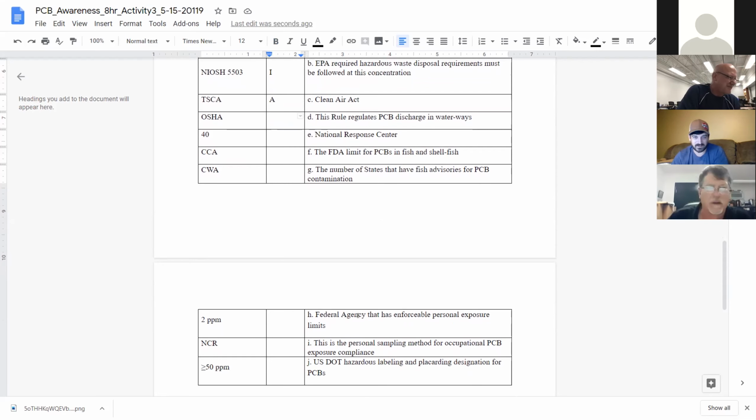OSHA is definitely H, I'm guessing. H. Yeah, the federal 40 CFR. Is it F? Got it. Oh, no, wait. There's 2 ppm and less than 50 ppm on the bottom. The number of states that have fish advisories has got to be that one.